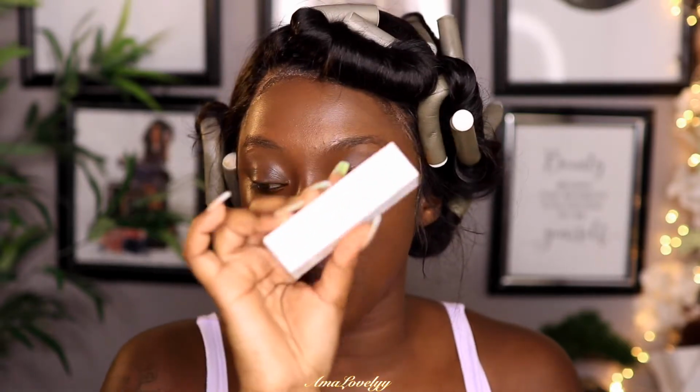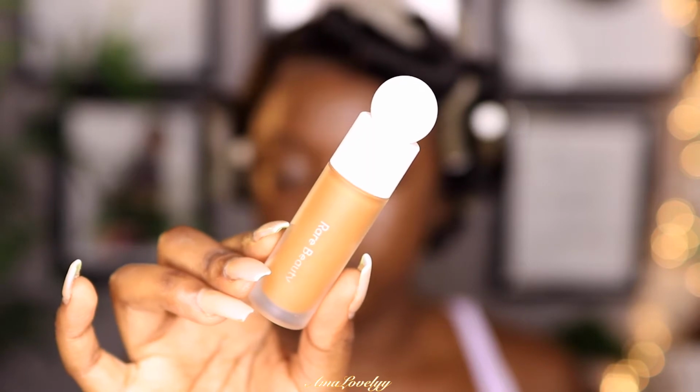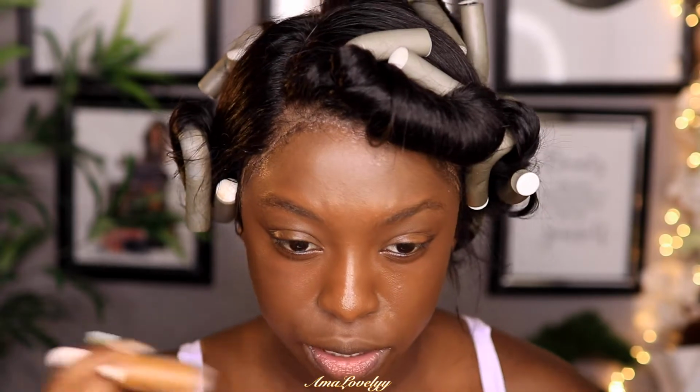I'm going to try the Liquid Touch Brightening Concealer in 56W. So remember to shake. Always shake your stuff. Ooh, you guys, I think it's sinking into my skin a bit. So that's dope.